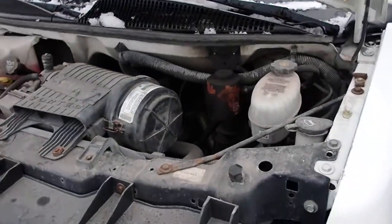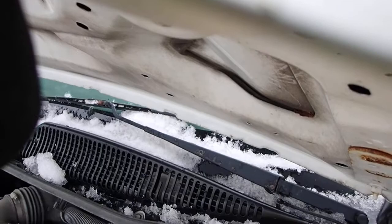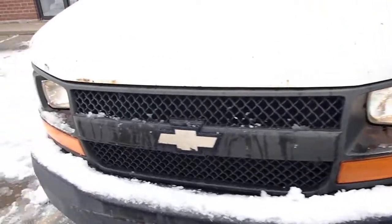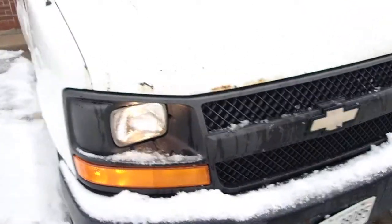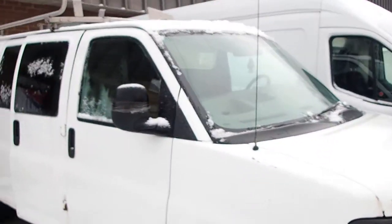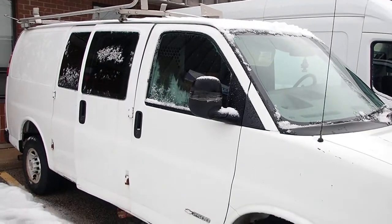So ladies and gentlemen, here's an opportunity for somebody. Running good. Take it home, get your mechanic to go over it, put another man on the floor, charge your $125 an hour per man, and away you go.